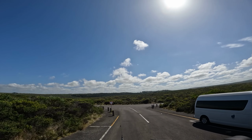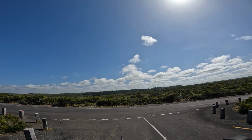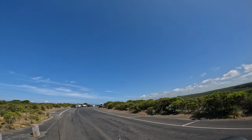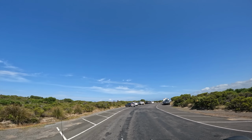Even though the waves weren't huge, you can still hear the thunder on occasion when the bigger waves hit the cave. The view from there wasn't bad either. Towards the ocean, you look through two sandstone rock stacks.